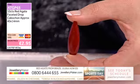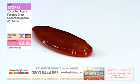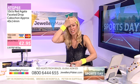Can't remember my word. £2.95. I can't remember what I'm trying to say. 10 carats. The international language of mime isn't working, is it? Oh, I know, my brain suddenly left me. It suddenly ran off to the finish line on its own. I know how you've been feeling all day now, Mike. Do you know what? I think it's the weather. When it's thundery like this, it sends your brain a bit la la.